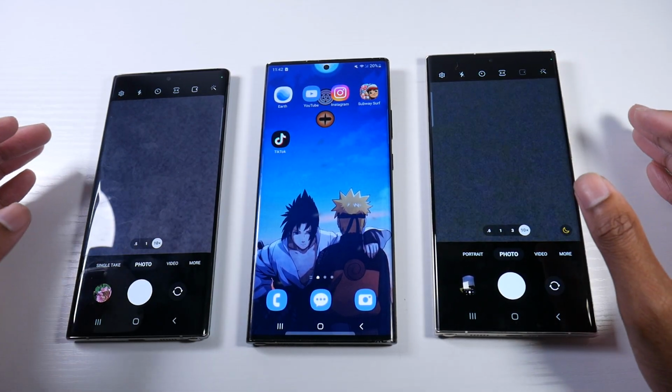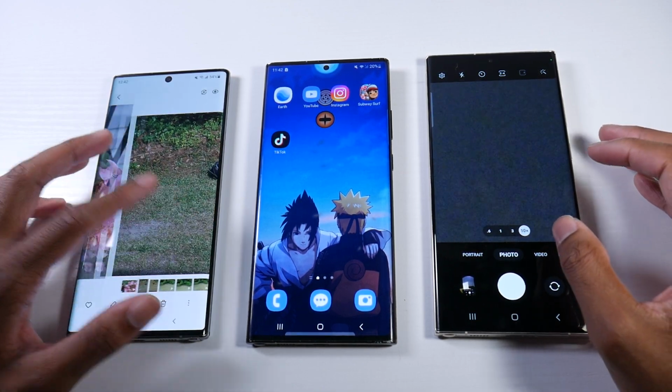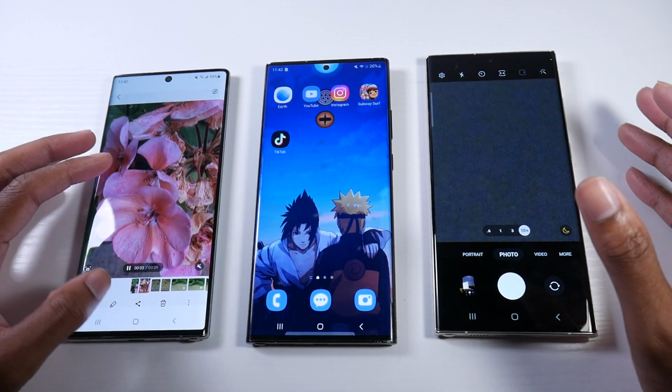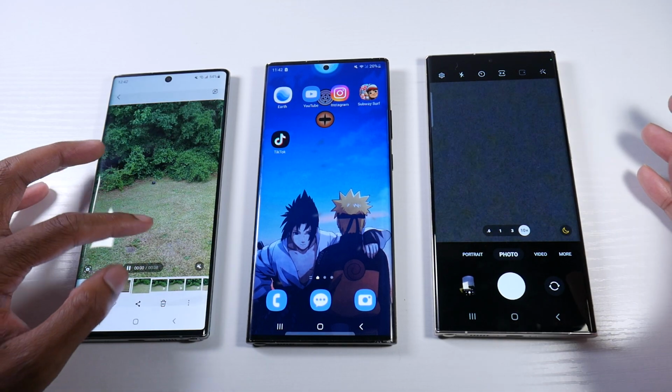You don't have it on the Note 10 Plus. But like I said, as far as these stills, I think the Note 10 Plus still takes really good stills in good lighting. But like I said, you take it out of good lighting, any type of low lighting, then you start to see its age a little bit.